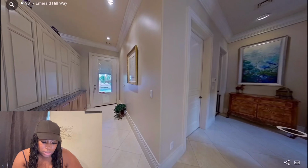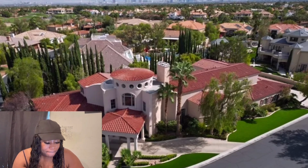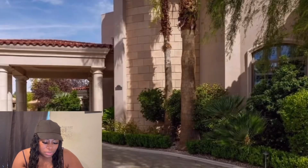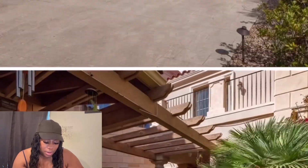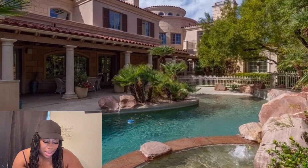And we also need to see what's in the backyard. Yeah, we're gonna find out what's in this backyard because it's not giving me any access, y'all. We're gonna get in this backyard. Again, it does look like it's kind of by a golf course or something. Maybe, I'm not too sure. Love the garages, but then again, I don't know if I need all that space. I'm not a full-blown car person. The backyard is giving gorgeous.